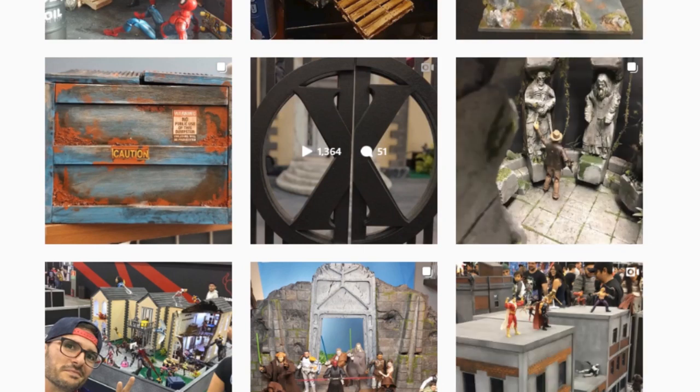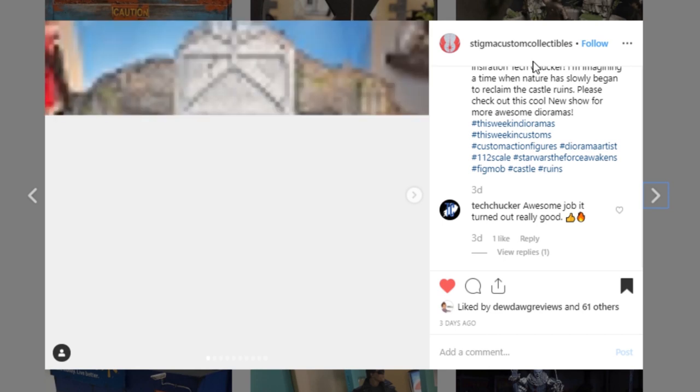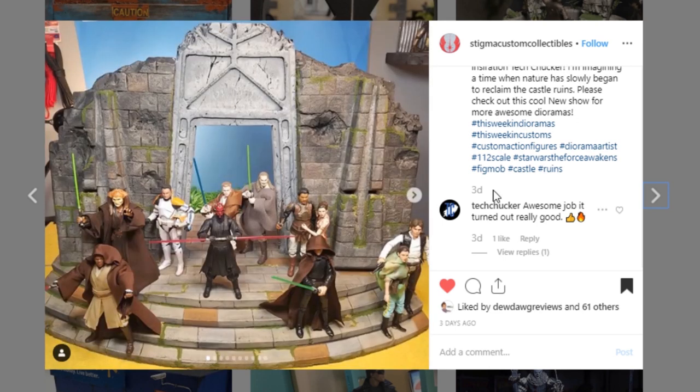So obviously, those are pretty darn amazing. Here is a Star Wars display. This one is coming from Stigma Custom Collectibles. I really like this. I think your work is really good. Look at all of the weathering on this stonework that you've got going on here. Really a nice piece. I really love it.